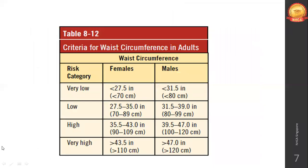This is waist circumference. There is a rule in Japan. I don't know if you have heard about it or not. Senior citizens, usually when you cross the age of 40 or 50, all the adults, by law, they have to go and get their waist circumference checked in a public health department. Have you heard about this law in Japan? This is a rule there.